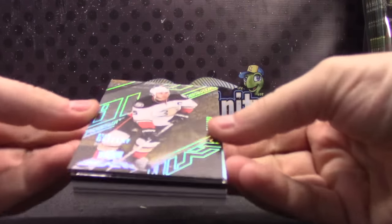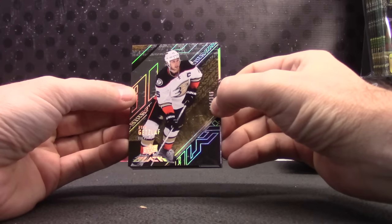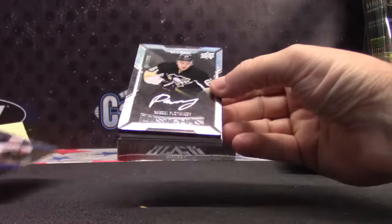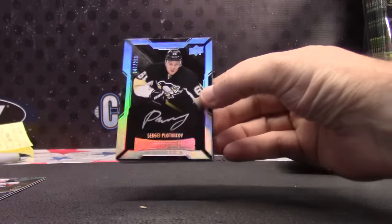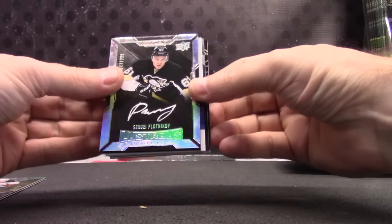Let's see about this one. Ryan Getzlaf, 349. Sergei Plotnikov, 299. He did get something nice the other day, too. I can't remember.